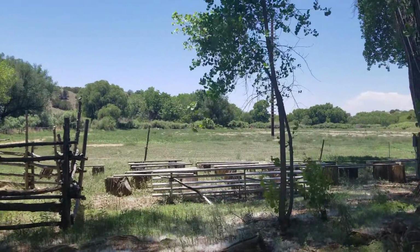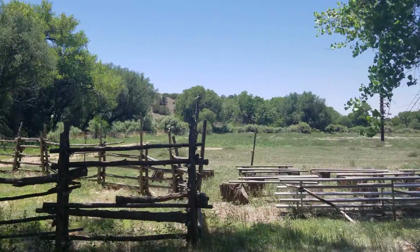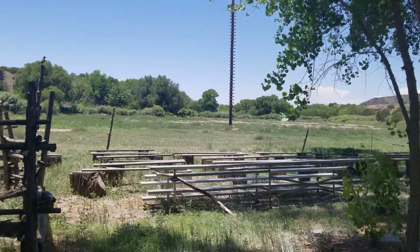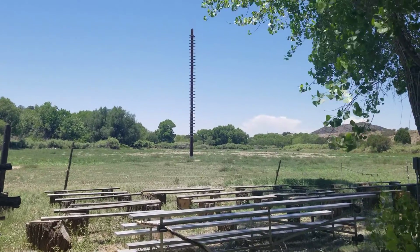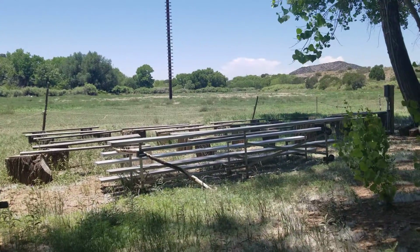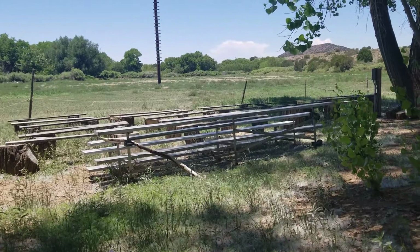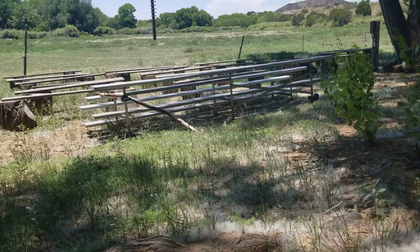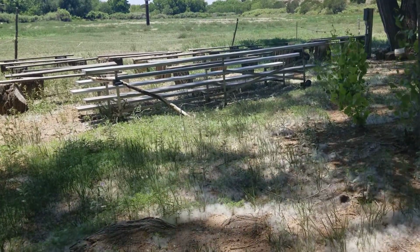Something interesting in that field over there. See if I can get closer. It's weird looking. I don't know what that is. It's like something on it. Maybe they do performances or something, because here's a bunch of benches right here. Very interesting.